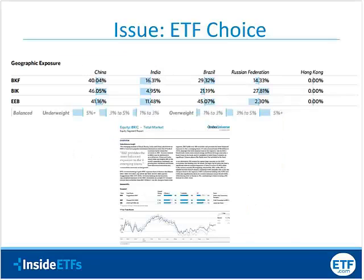This is another example. These are three so-called BRIC ETFs in the U.S. We all know BRIC stands for Brazil, Russia, India, and China. But if you dig under the surface of these ETFs, you can see that their actual exposures are markedly different. Look at that bottom line, EEB. That's an ETF that had over $1 billion invested in it. And you can see it only had 2% exposure to Russia, and it was massively overweight Brazil compared to its peers. Now, if you're looking for a BRIC ETF and you buy one that doesn't have any exposure to Russia, you're getting a BIC ETF, not a BRIC ETF, and you should understand that.